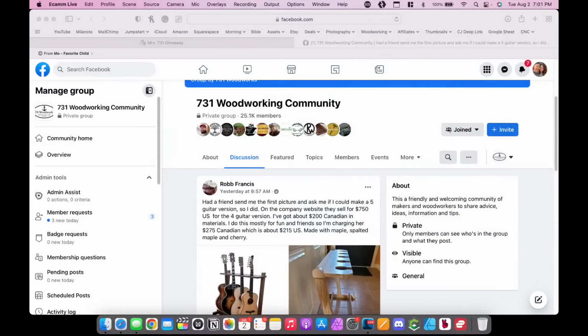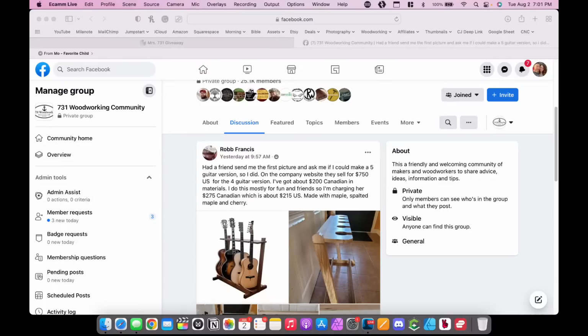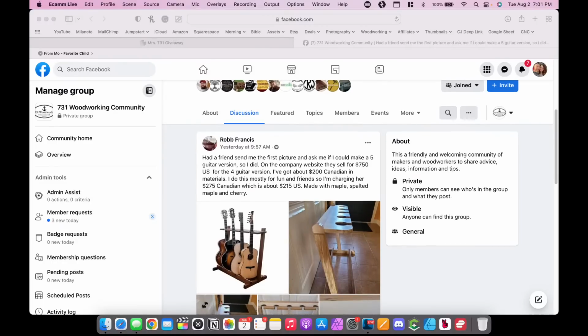But tonight's Facebook community spotlight is Mr. Rob Francis. Check this out. He made a guitar stand. I know somebody else that might need to make one of those. Brother Rhea, he likes some guitars. He can hold a 4-guitar version. He made it for about $200, he said, materials. He does it mostly for fun. He's charging around $275 Canadian. He said there's another company that sells them for $750. So he's doing good. Good job. That is awesome. Pretty cool.